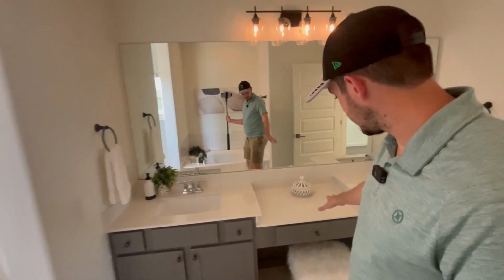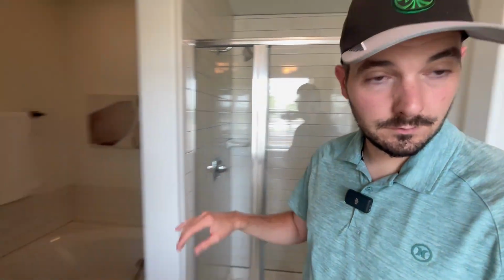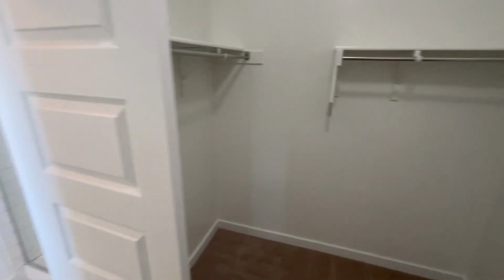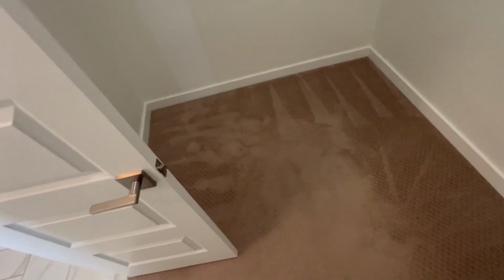Here's the master bathroom. Two sinks. I like this little extra space in the middle here between them. Bathtub and shower. That's great. Natural light. We have the closet. Decent closet space size. You maybe can't tell on the video, but this carpet is pretty well worn too. Now let's go check out upstairs.